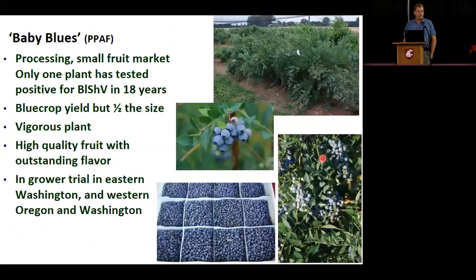We did release Baby Blues, and having said that, we're going to have to change the name. Between the time we submitted the patent and they reviewed the patent 2 years later, somebody named a Baby Blue ornamental blueberry, a ground cover that is only planted in backyards, but the patent office won't let us use Baby Blues. So in the next 7 days, I have to come up with a new name, because otherwise we have to start the patenting process all over again. And I just got the documentation a few weeks ago.